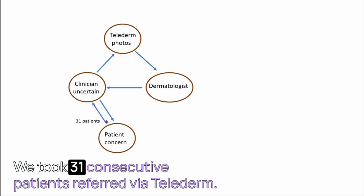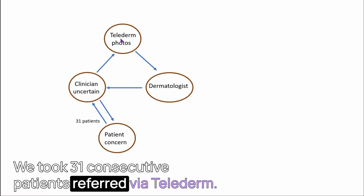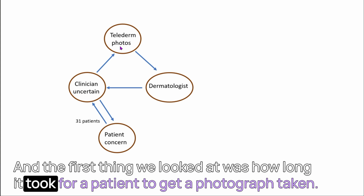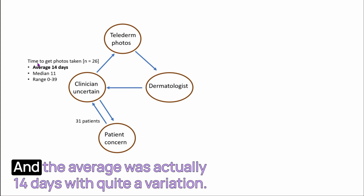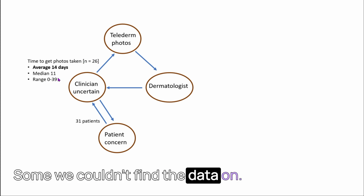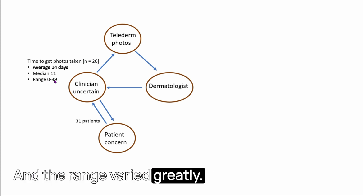We took 31 consecutive patients referred via Telederm. And the first thing we looked at was how long it took for a patient to get a photograph taken. And the average was actually 14 days with quite a variation. Some we couldn't find the data on, and the range varied greatly.